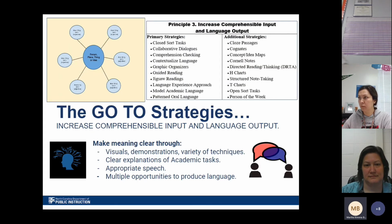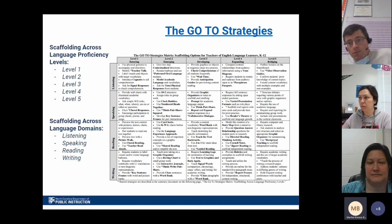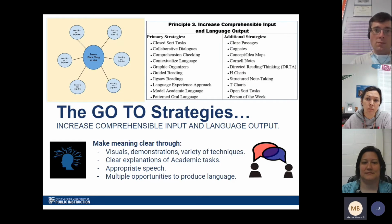And at the top of this slide, you have the link again for the GoTo Strategies booklet. And this one is on LiveBinders, so you can find it in both places. We go to the next slide here.